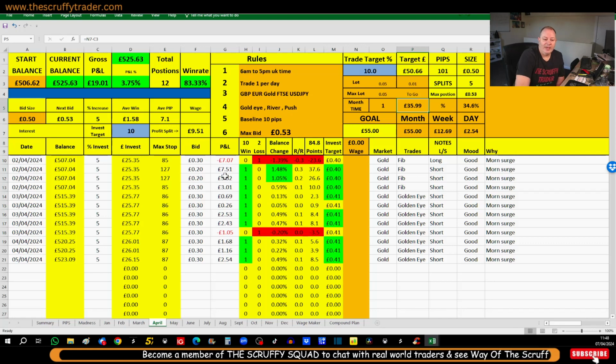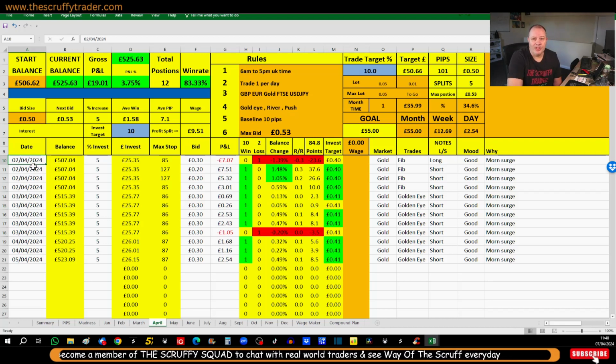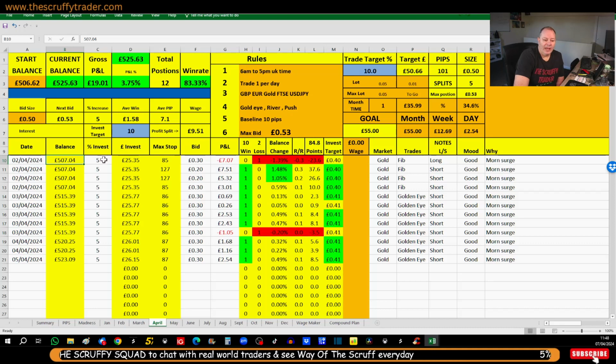And it's easy. Then we come down into this section. First part of it's easy. It's just your date. Put the current balance in here. The invest is not for the trade, it's for the day, but you work it out via a trade. So you put 5% investment in, so that tells you on the day you're going to invest 35 of your balance.